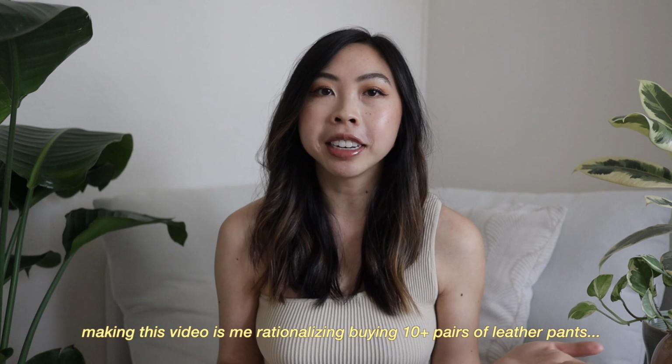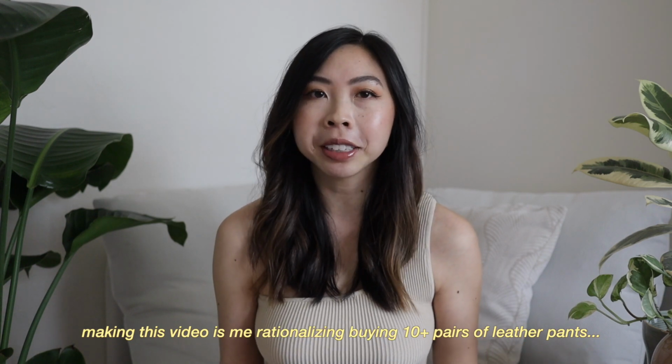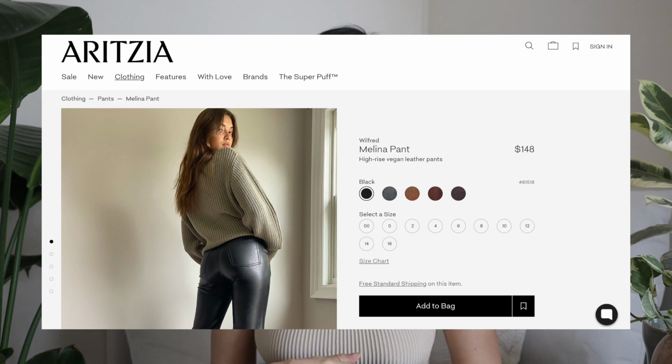And if you're wondering, why do you have so many pairs of leather pants, Allison? The answer is I'm crazy and I just wanted to find the best pair of leather pants for the best price. So I did order the Melina pants from Aritzia, which are arguably the most popular pair of leather pants on social media right now.